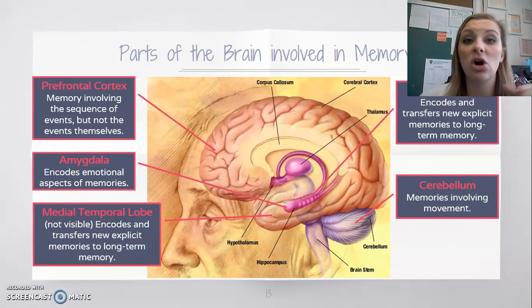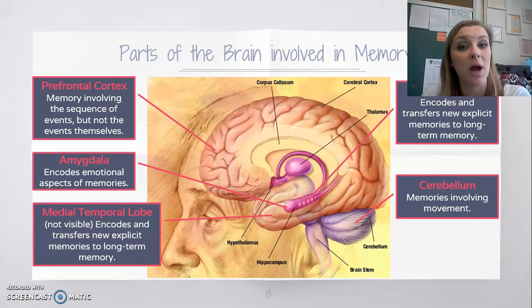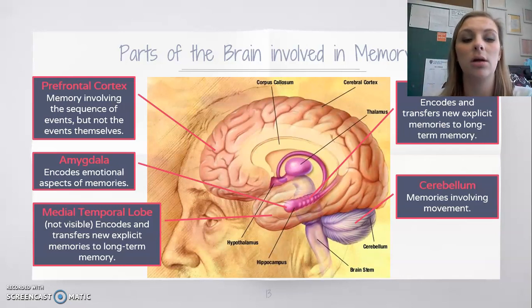The amygdala, we know, deals a lot with emotions, right? It's going to be our fight or flight, our fear. And so our amygdala helps us encode emotional aspects of memory. So those emotions that you're feeling during the event.